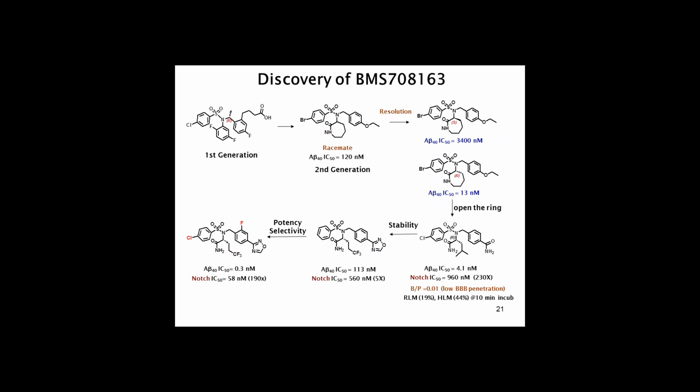Then they opened up this ring because my guess is they were probably getting metabolic stability. And they got down to 4.1 nanomolar, and they got nice selectivity with Notch. However, it wasn't getting into the brain. There was low brain penetration. And in the rat liver microsome, the first pass metabolism was okay, not great. So what they did was they put a CF3 group. Fluorines are known to help a molecule get into the brain.